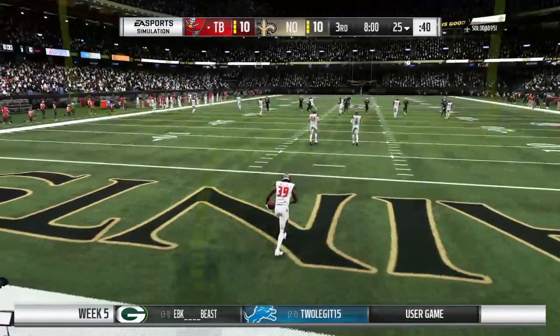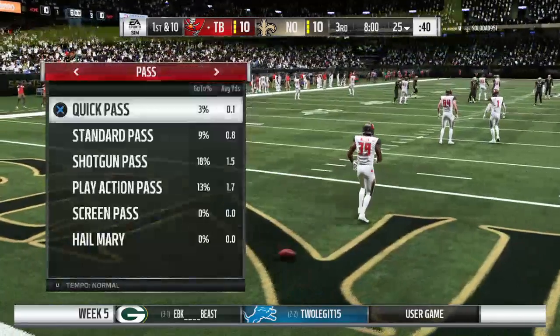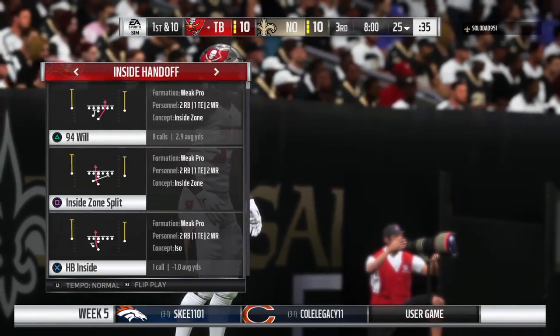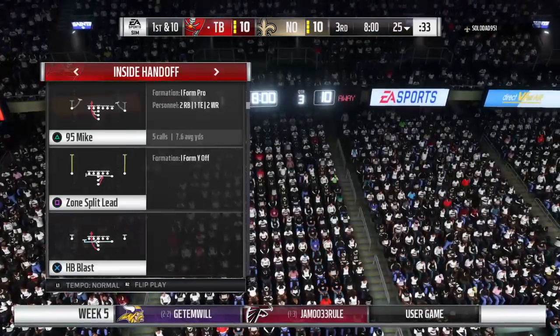This will be taken to the back of the end zone. And no run back here. This will be a touchback, and it comes out to the 25-yard line. Out come the Buccaneers. They'll have it first to start in the 3rd quarter.